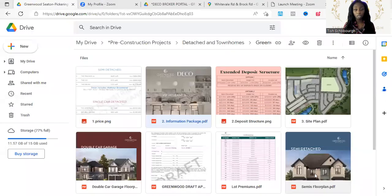So the first thing I want to do is share my screen so that you guys can see the information on the project. So let's first look at that. Okay, so here's the information on the project.